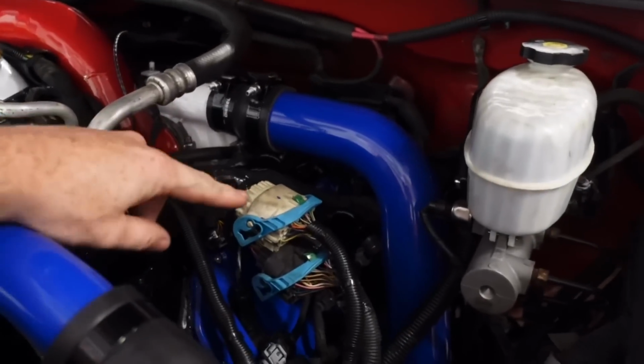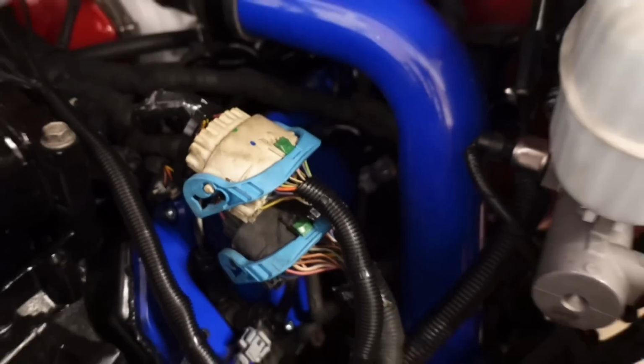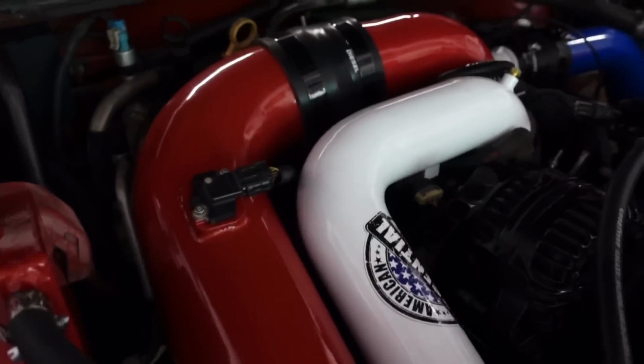Although I cannot get these connectors to look cleaner. Let me know in the comments how I can get these wiring harnesses a little cleaner. Those do look a little destroyed. But I did wire loom everything, and I just think it looks really, really nice.